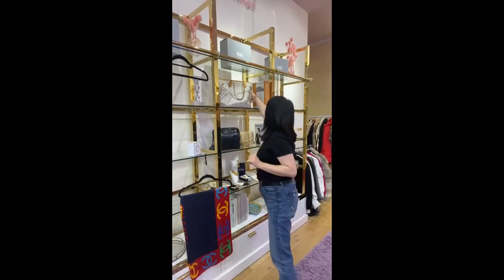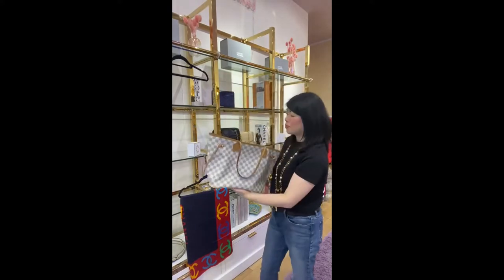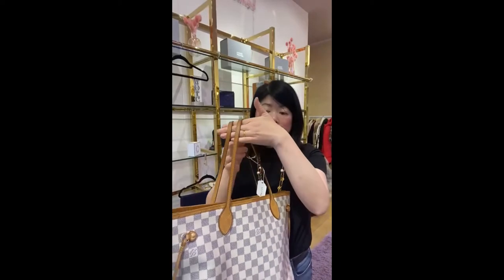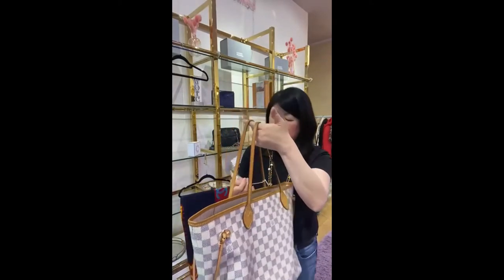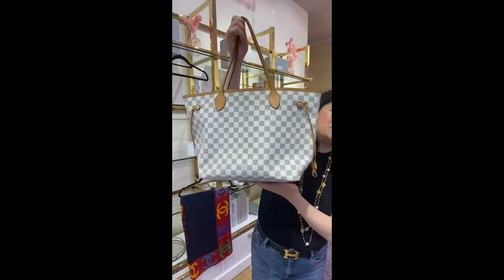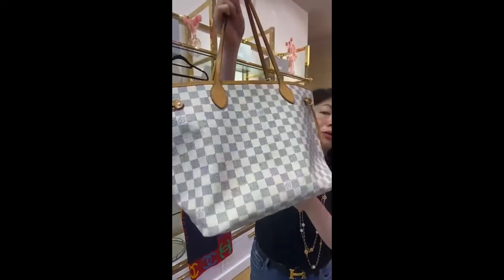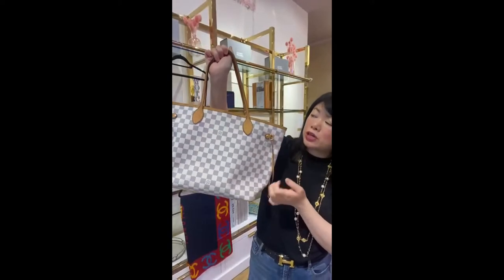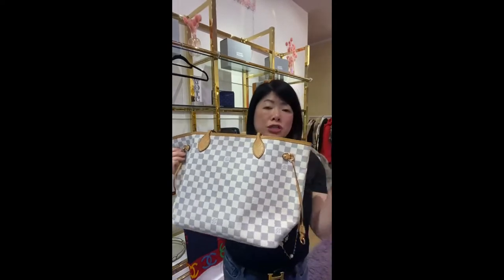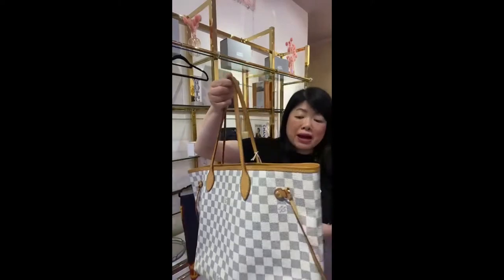So other practical bags I've got is this, a great hold-all everyday bag. You can never go wrong with a Neverfull. I've got this vintage Neverfull bag, this is AWL 3154, in the MM size. What's nice about this bag is that it is in the Damier print, but in the colorway azure. The reason I chose this is because I think it's a great transitional bag now we're approaching spring, summer. This is a great everyday bag, could be a good holiday bag, beach bag.